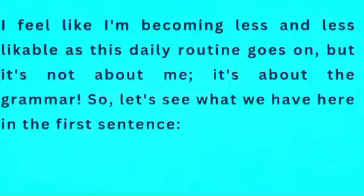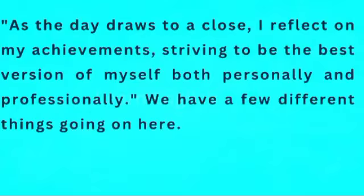I feel like I'm becoming less and less likable as this daily routine goes on, but it's not about me. It's about the grammar. So let's see what we have here in the first sentence. As the day draws to a close, I reflect on my achievements, striving to be the best version of myself both personally and professionally. We have a few different things going on here.